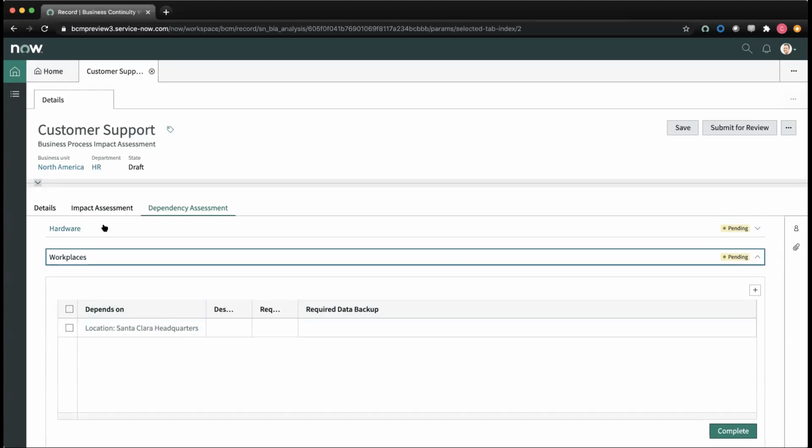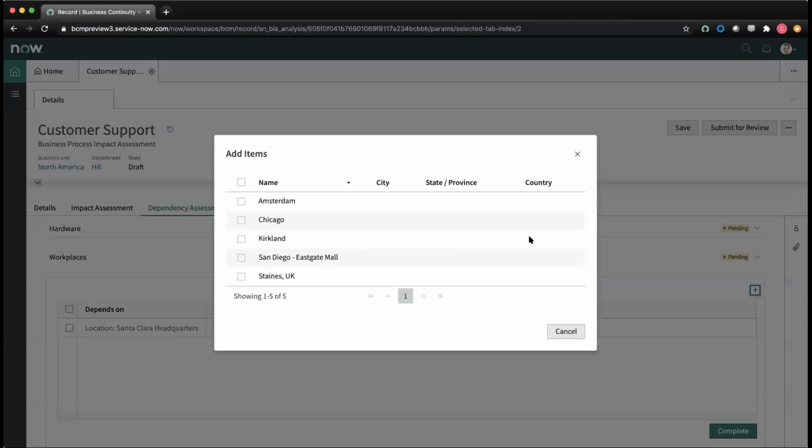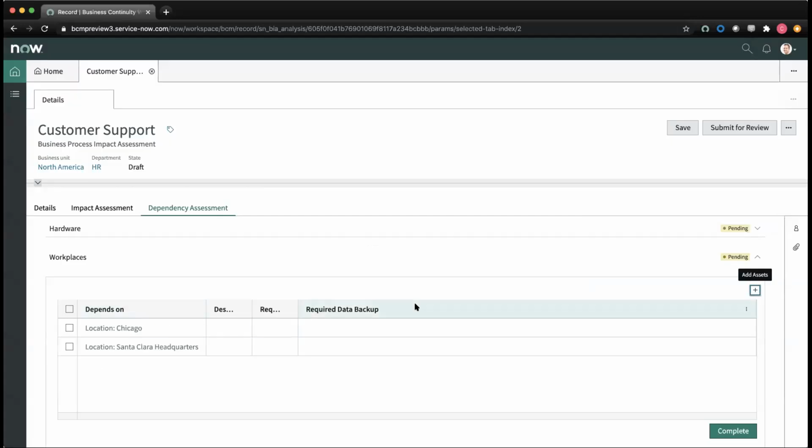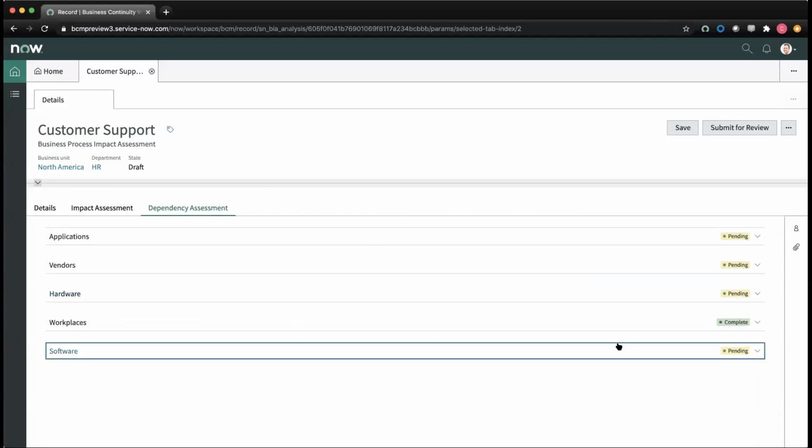So we can go in and say customer support depends on Santa Clara headquarters. We could also go and search for additional locations that this process may depend upon, and then add that to our list of dependencies here. Once I'm done, just like the impact questions, I can save my changes. So the user would go through and they would identify, what applications, what critical vendors, what hardware, what workplaces, software this process depends upon.